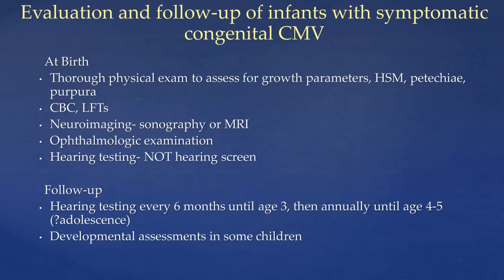And then for follow-up, we typically recommend hearing testing at least every 6 months until age 3. And this is for infants who have normal hearing at each testing. If hearing loss is detected, usually the audiologist might recommend more frequent testing. And typically we recommend testing annually from age 3 until age 5 or 6. And there's some question about really how long we need to do thorough audiologic exams. As I mentioned earlier, there has been some documented hearing loss due to congenital CMV in late school age and early adolescence.